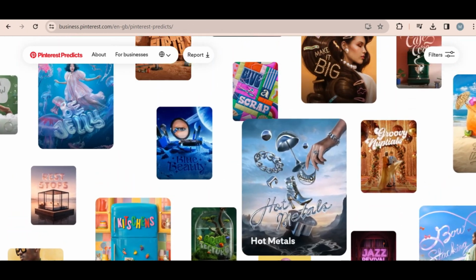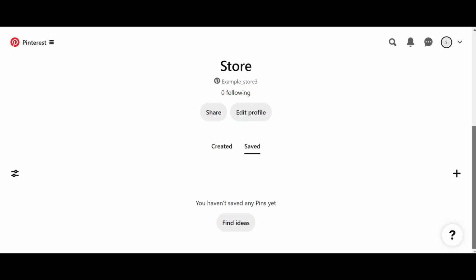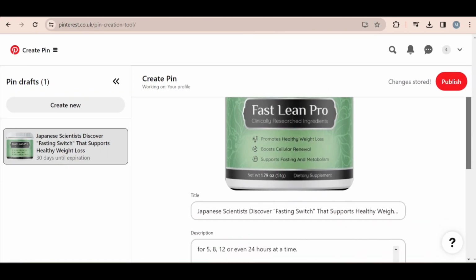Step 1. Select a profitable niche. Step 2. Find high-converting affiliate products. Step 3. Create a Pinterest account. Step 4. Create your optimized pins.